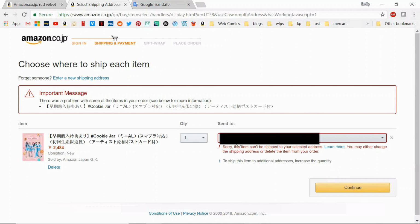So you can't actually pre-order this. Instead, you're going to have to use a proxy site. You can check out my Zen Market tutorial, and you can pre-order Red Velvet's Cookie Jar album using Zen Market. It's a very simple process. You're not going to get it as fast as pre-orders straight from Amazon Japan, but it's a good alternative if you can't order these straight through Amazon Japan.